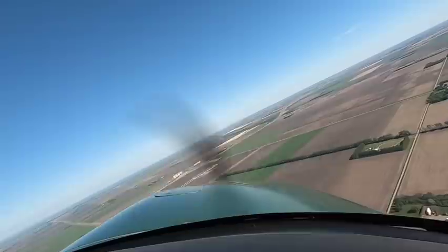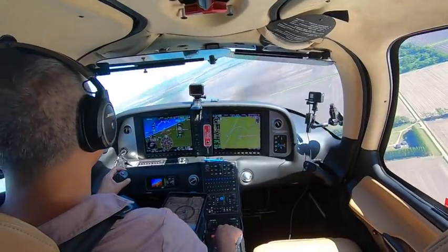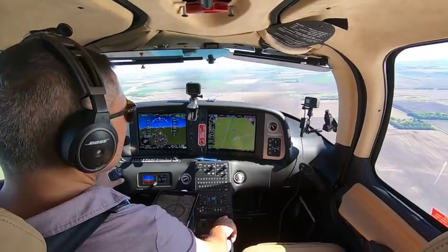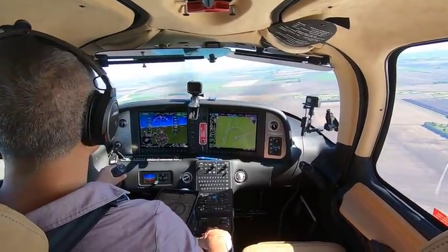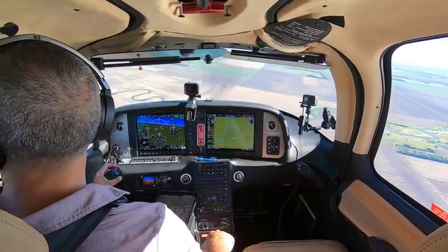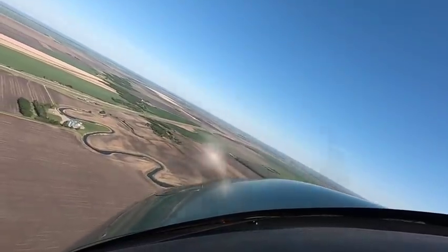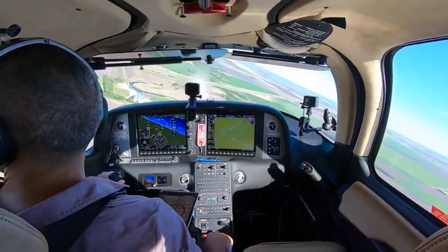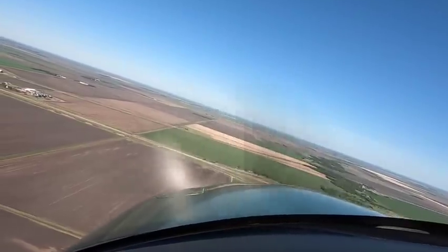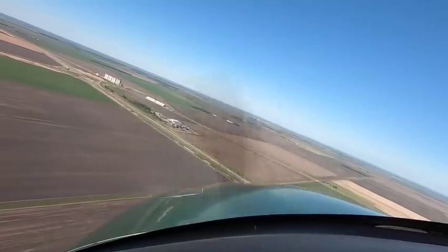Mixture's going full rich, more flaps to go. Traffic, Cirrus 5-1 Foxtrot Mike, left downwind, runway 34, Hillsboro. First notch flaps going out. There's that balloon, try to fight it. Hillsboro traffic, Cirrus 5-1 Foxtrot Mike, turn left base 3-4, Hillsboro. Oh man, it's like a speed brake. Altitude. We're landing. Flaps coming to full. Hillsboro traffic, Cirrus 5-1 Foxtrot Mike, turn final, runway 34, Hillsboro.